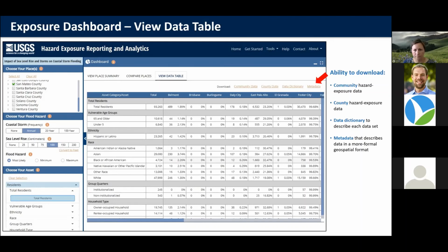So you have the ability here to look at the numbers themselves. You have the ability to download the hazard exposure data by community. You can also just aggregate by county and see the county hazard exposure tables. We have our data dictionary here, which describes each one of our variables that we're working with, and then the metadata for the geospatial format. And final slide.